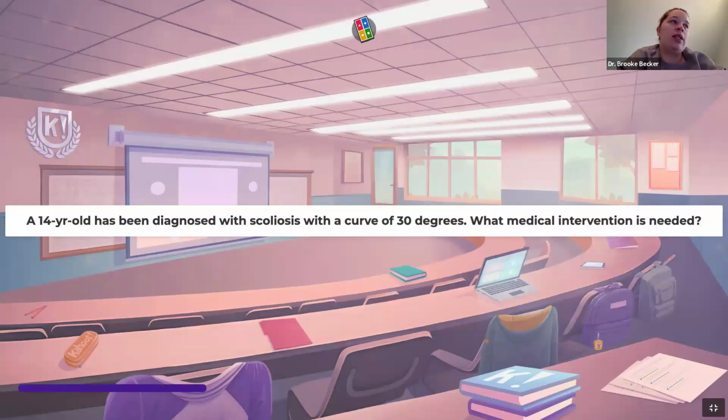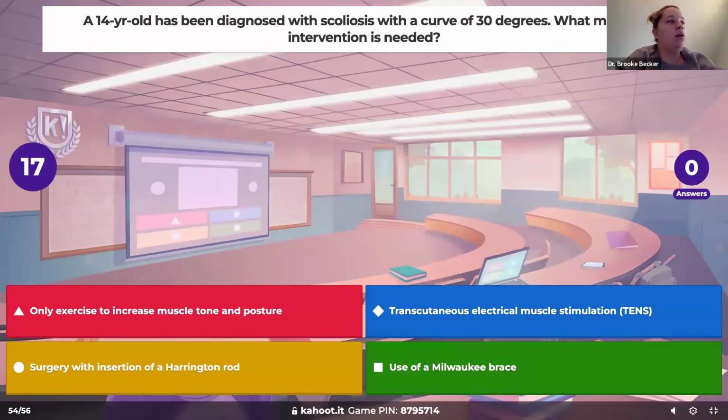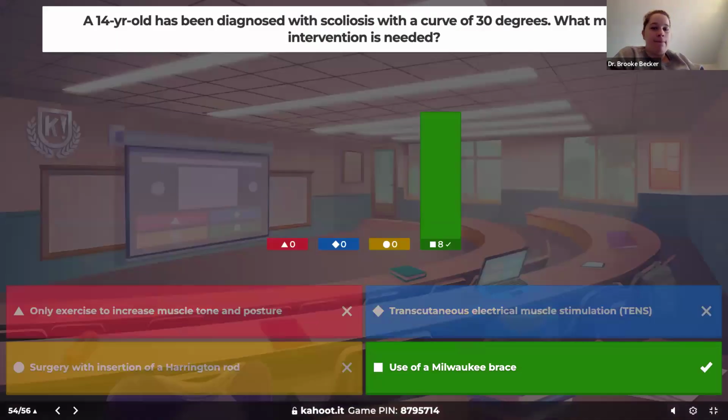A 14-year-old was diagnosed with scoliosis with a 30-degree curve. What medical intervention is needed? Only exercise to increase muscle tone and posture, transcutaneous electrical muscle stimulation or a TENS unit, surgery with insertion of a Harrington rod, or use of a Milwaukee brace. Use of a Milwaukee brace. Okay.